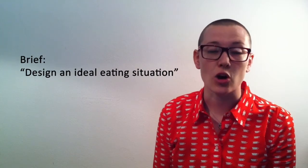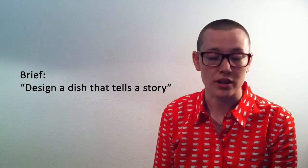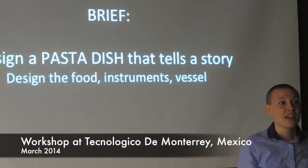So far, I've used these themes cards, Thoughts for Food, in 2 different workshops. One aiming at generating design ideas on the ideal eating situation, and one aiming at generating design ideas on a dish that tells stories. The design ideas here were also further developed with 3D mockups, and the results were extraordinary.